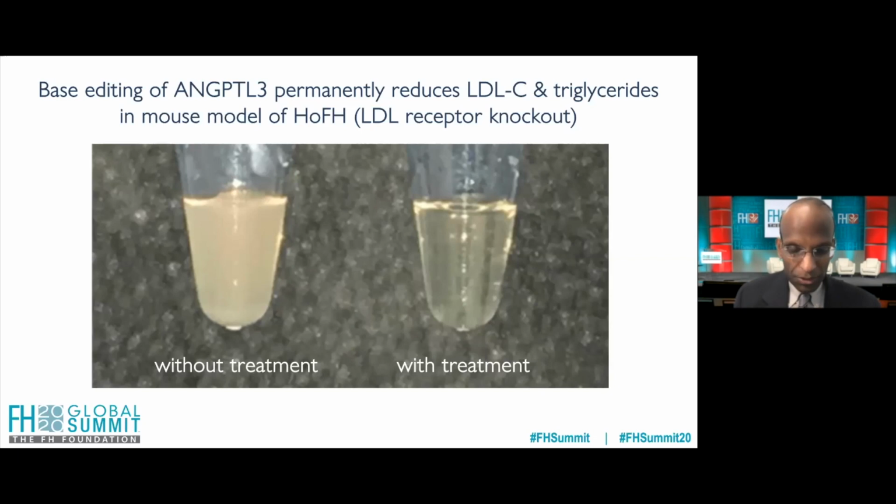So you can imagine if there was a therapy available for patients with homozygous FH that could do base editing of ANGPTL3, there's the potential to have that patient's plasma turn from that on the left to that on the right for a very long time and potentially permanently, a once and done therapy.